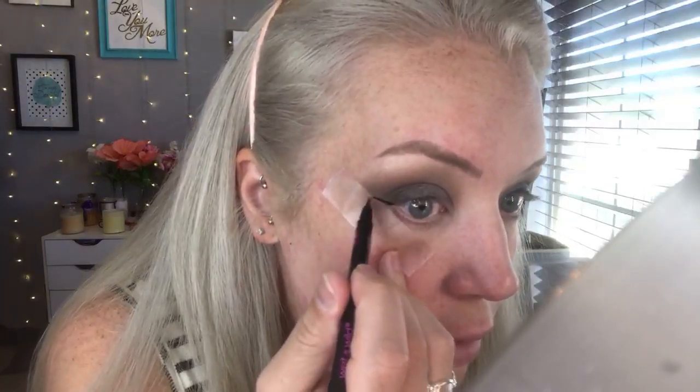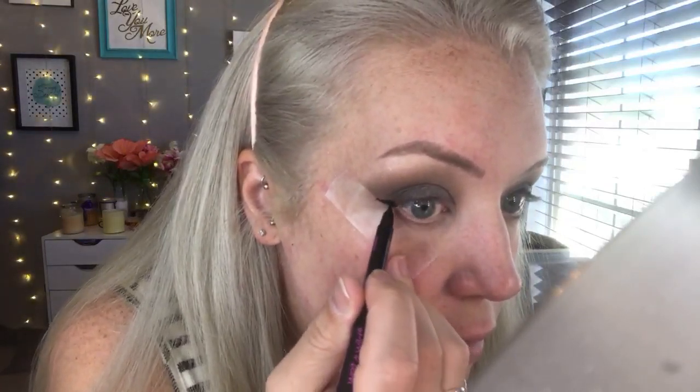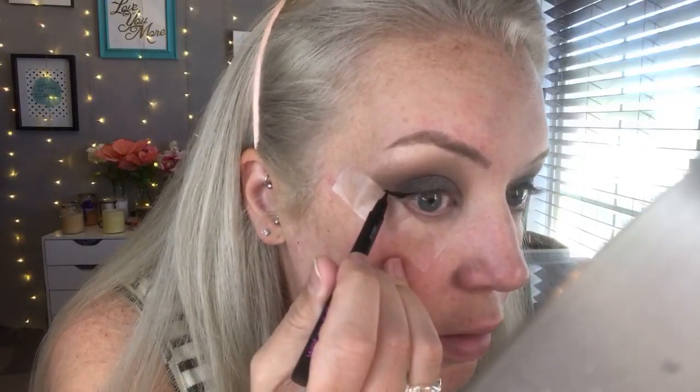Alrighty, let's see here. Ow. I'm a mess. Yeah, and this liner is getting everywhere. This is why I hate liquid liner. Gel liner is so much better, and I don't understand people who can do this without losing their minds, because I don't have the patience. I'm too damn old to have patience for this crap.